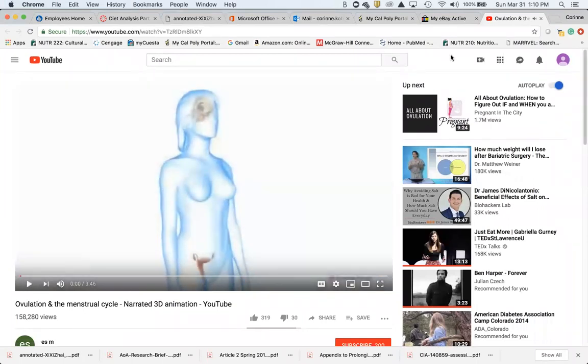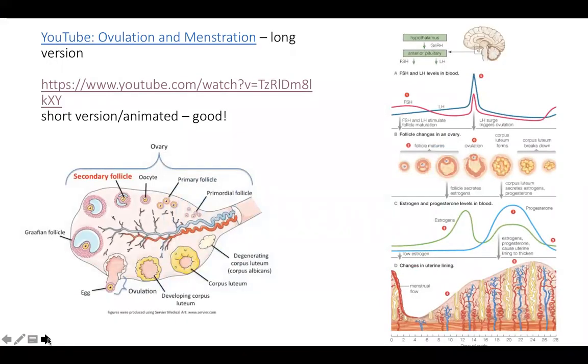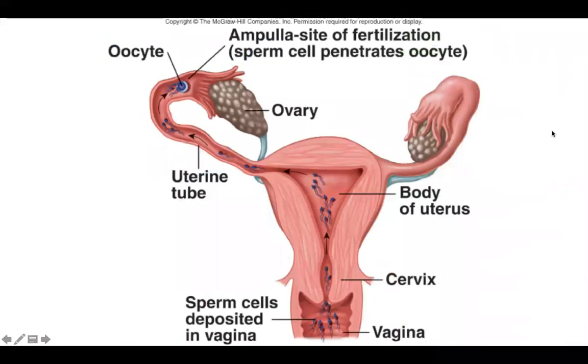All right, so that was the video, and I think it's really good. And so now back to our slideshow. So this is just a diagram of the female reproductive system.